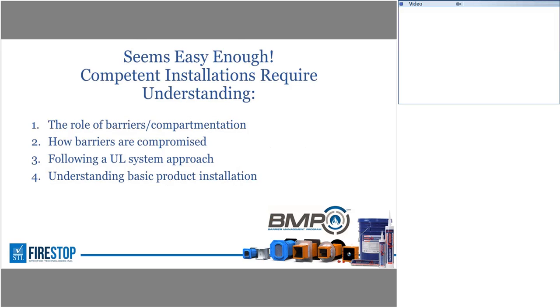So for competent installations, we need to know the role of the barrier. I know that you are required to mark your barriers every so many feet, with 1 hour, 2 hour smoke barrier, that kind of thing. But we do know that barriers are forever changing due to new requirements and code changes. And how barriers are compromised, it's very, very important that you put some sort of a standard in place that you can reference.